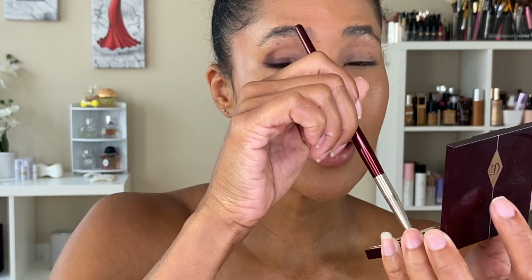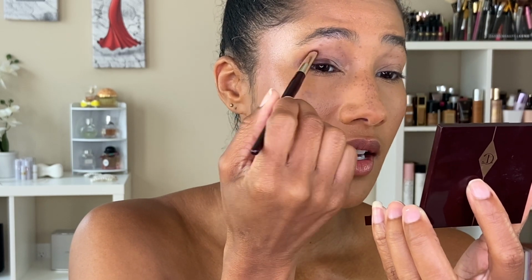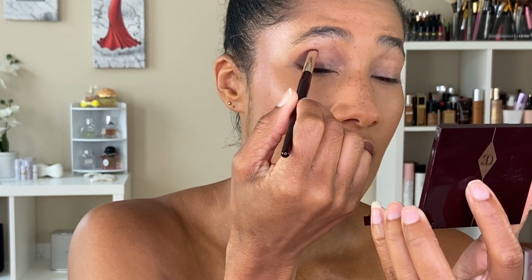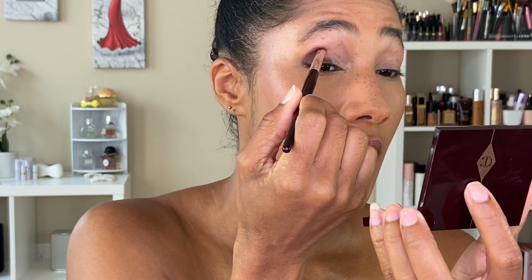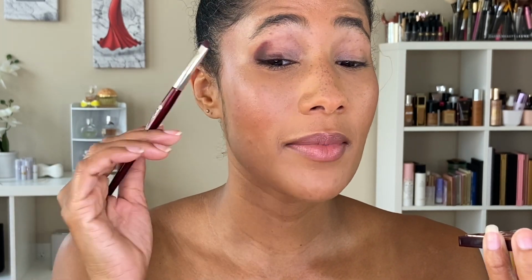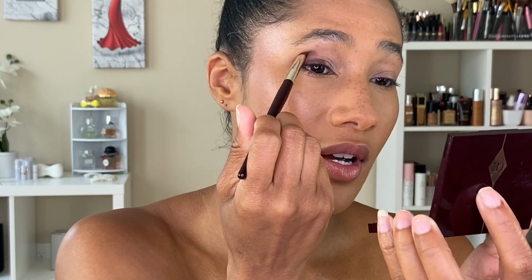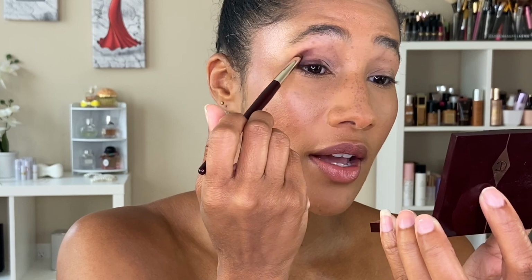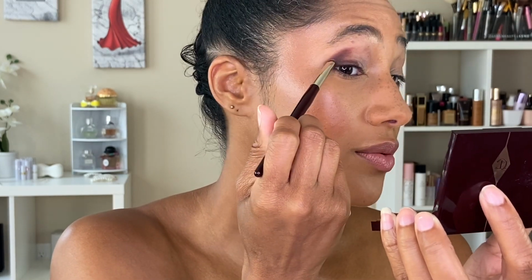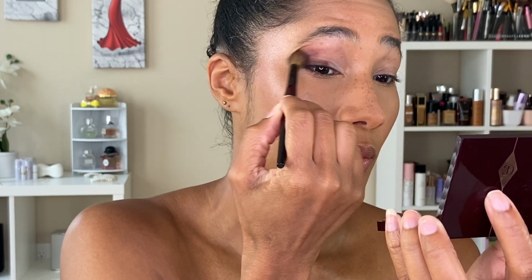I like going in with a definer brush like this to initially place a darker shade like this because my eyelids do crease, and I find that sometimes I'll think I'll get all the shadow in the creases and then I'll lift my eyelid up and I'm like, there's a gap right there, a gap right there. So I like going in with a very defined brush to initially just place the shadow where I want it to be, and also to ensure that I have shadow in all of the creases of my eye. And then I'll go in with a blending brush.